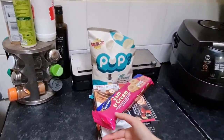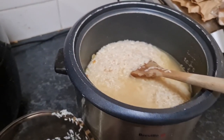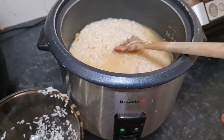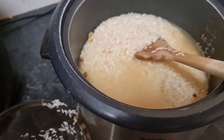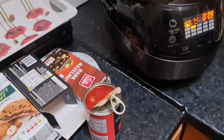We've got the desserts and things ready for the invite. Okay guys, I'm cooking again. I don't know why it seems like I'm cooking a lot recently, especially having family over. So I've got my onions. I've actually added a little bit of mixed pickle in with the onions and it just browned together. And then I've got my rice. Gonna put all my spices in.